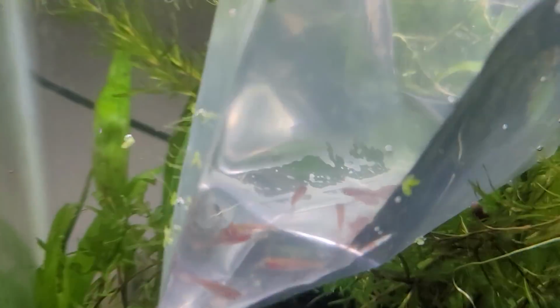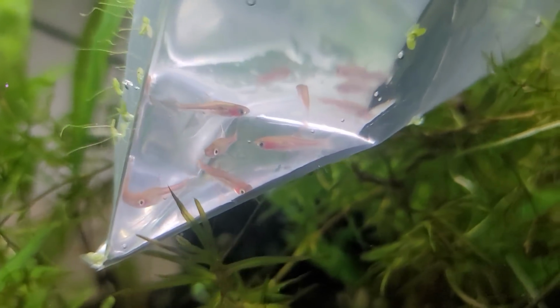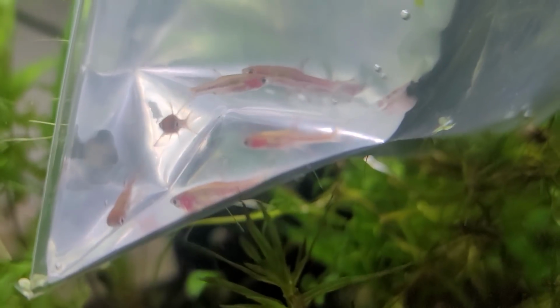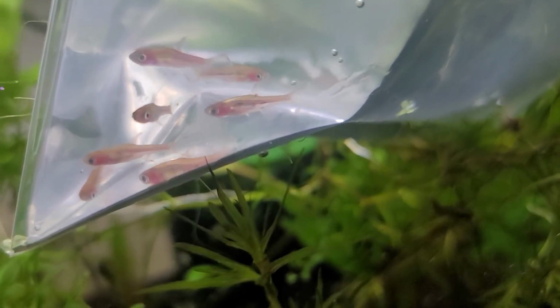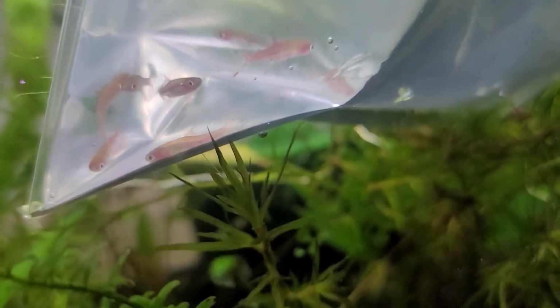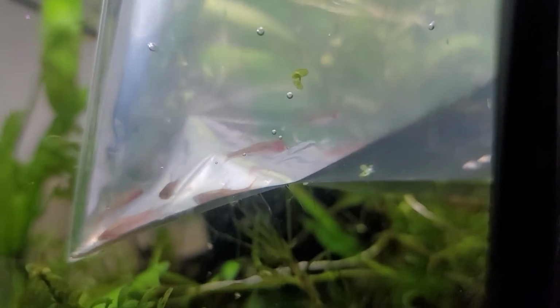Now, what makes these different from most rasboras is they're actually in the Rasboras genus. And the Rasboras genus, even though it's called a rasbora, the way they're different is that they have an extra like 3 or 4 vertebrae in their tail section. So same with Phoenix rasboras and others that have that Rasboras name on them.